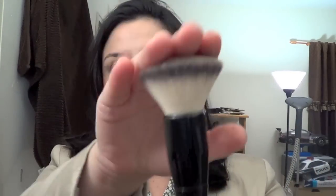I wasn't really much into the liquid foundations. I actually don't have any to share with you. And the brush I was using to apply this is this Coastal Scents flat kabuki brush. It's very soft and very fluffy, and I felt like it packed on a lot of color on your face. I love this brush for powder foundation.